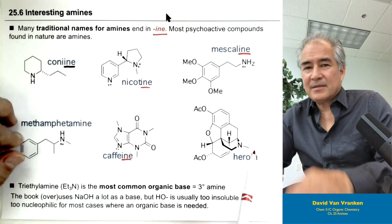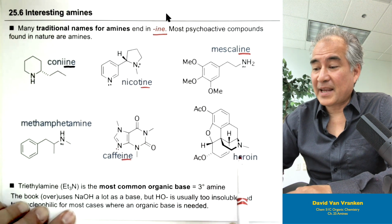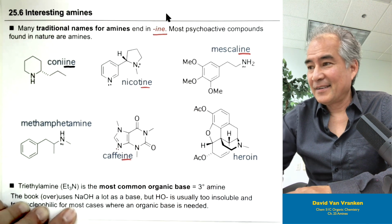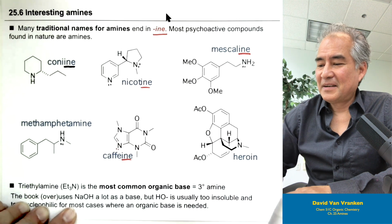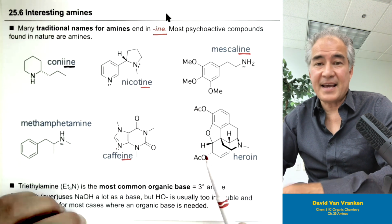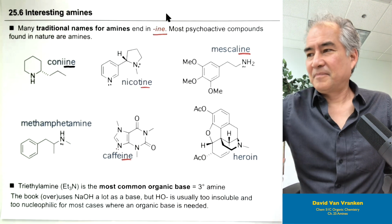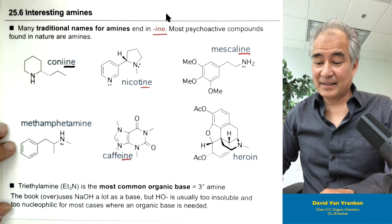And then we get to some more powerful drugs, like ones that bind the mu-opioid receptor, like heroin. The acetyl groups are added using acetic anhydride, either commercially or by illicit labs. And that allows it to cross through the blood-brain barrier before it gets deacylated and converted to the active form, morphine, which binds to mu-opioid receptors and makes you feel probably very good.